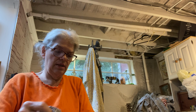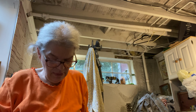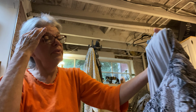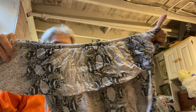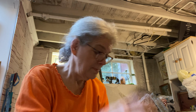What is this? This is a snakeskin print. Looks like a jumper. Never seen it. I've seen them short and I've seen them long, but not midi like this. Oh, this is She and Sky. This is a boutique brand, medium. Not a bad brand. So we'll see what happens. Again, this was free. It's cute. Ruffled off shoulder is probably a keyword there. Maybe 25 for that. Boutique brands tend to have a very high retail price, but some of them don't resell very well. A lot of it is that people just don't really know about them.